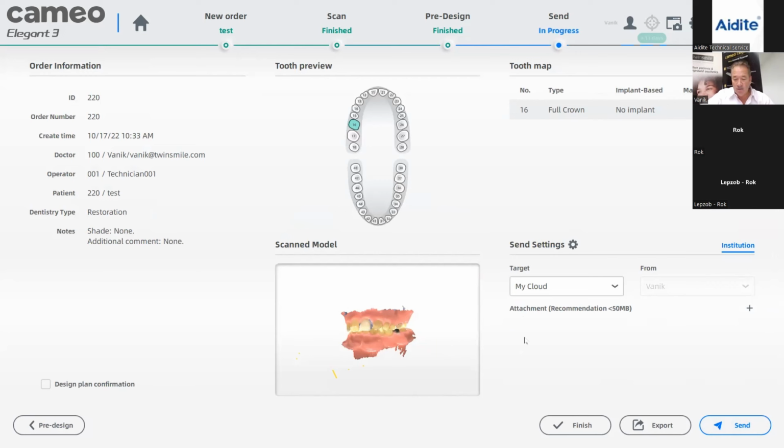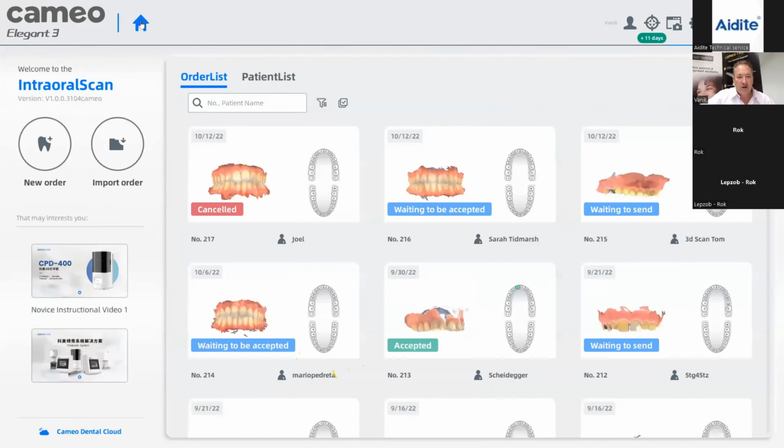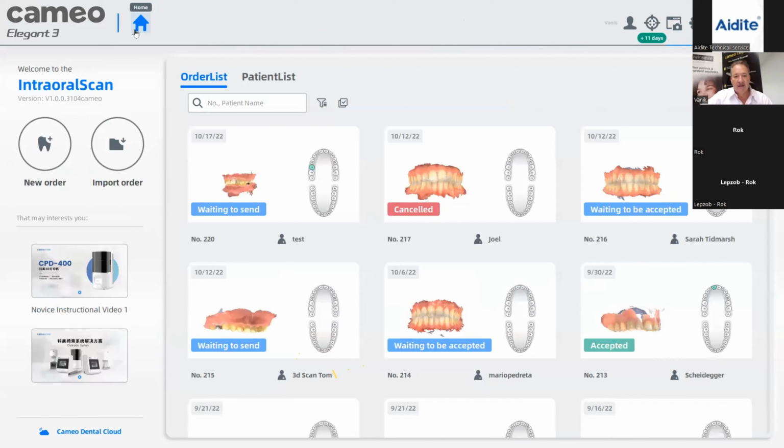And let me tell you, with this scanner in the laboratory, we also do lots of model scanning, okay? So if we have a difficult case, we scan the models with this. Let me just quickly finish this case. I pressed export. Please wait. So it's finishing the whole case here. It's exporting it to the file. Okay. So I go here to the home button, press this home button. The screen is here. Make a new order.